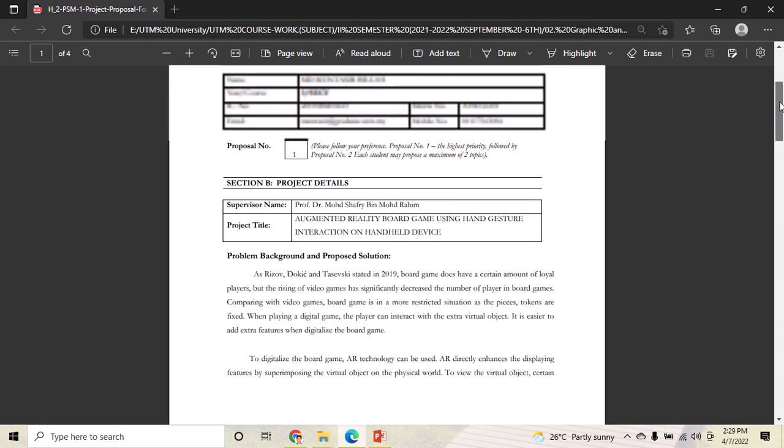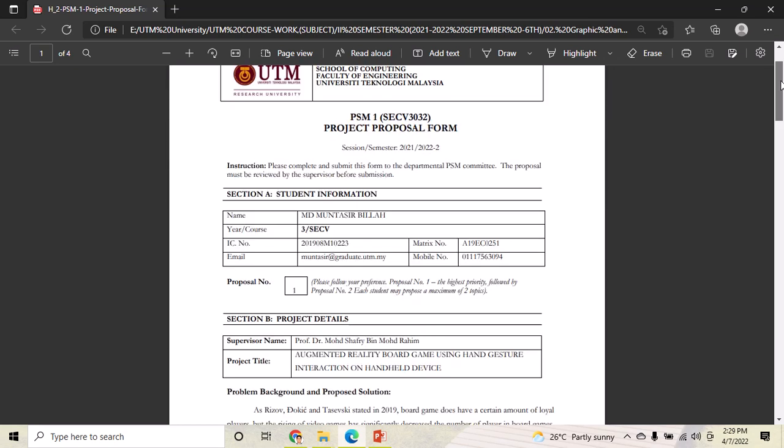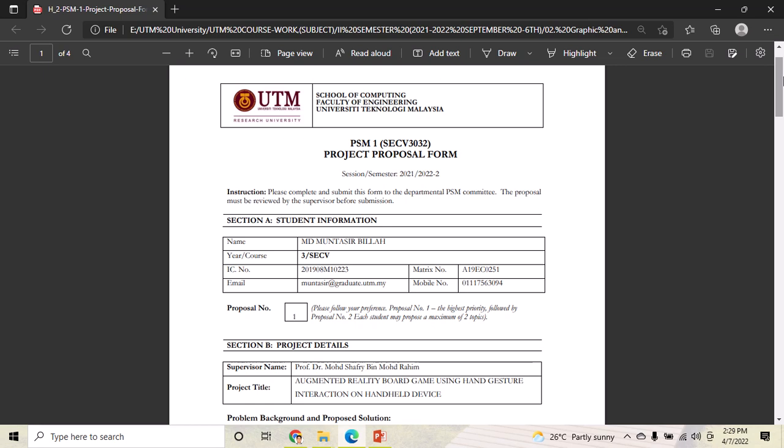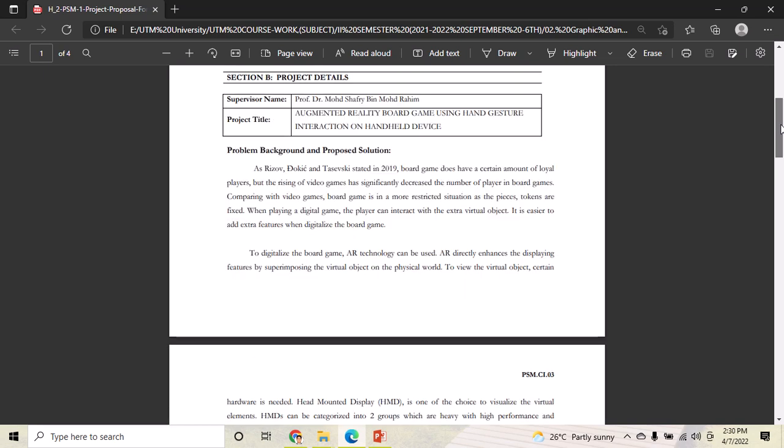Synchronize. So without further ado, let's begin with the title. For the final project, I have decided to do augmented reality board games using hand-gesture interaction on handheld devices. Let's look through the problem background.